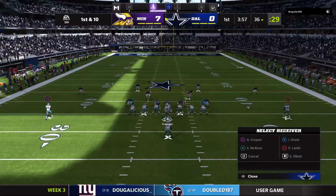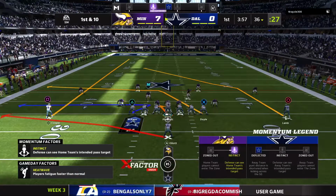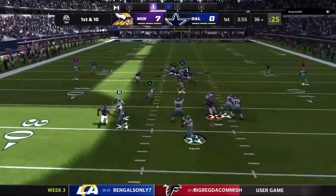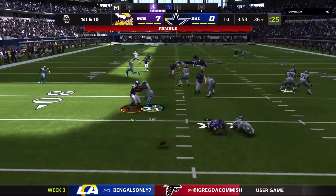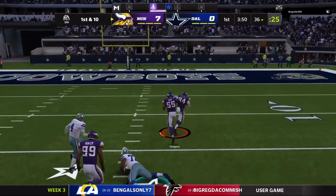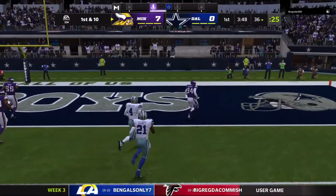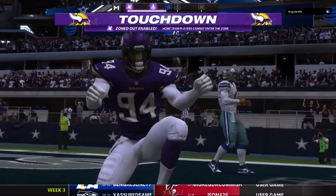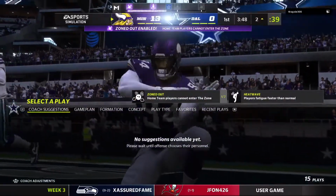So from the 36 now, 1st and 10. Prescott. Oh, Prescott stripped. And the Vikings pick up the football. Unable to corral him. He fights through. And they are going to bring this one back. It's a fumble return, a scoop and score for the Vikings.